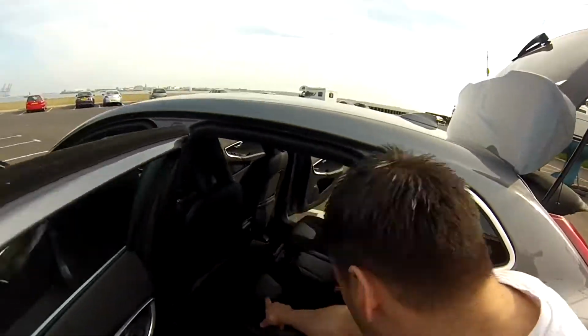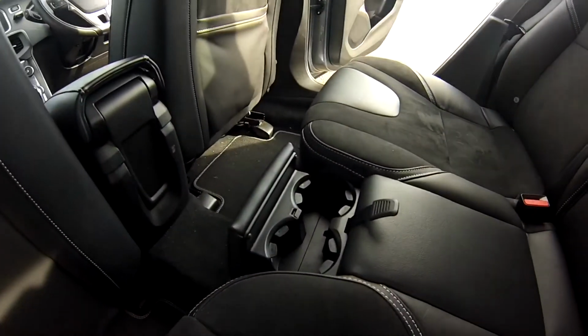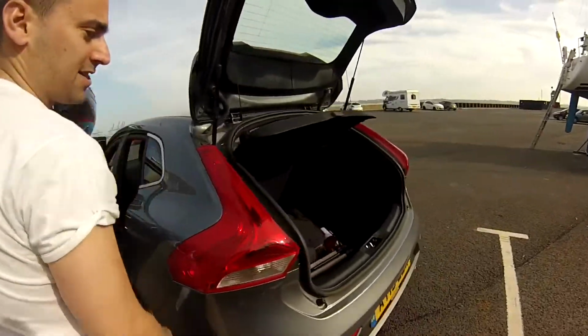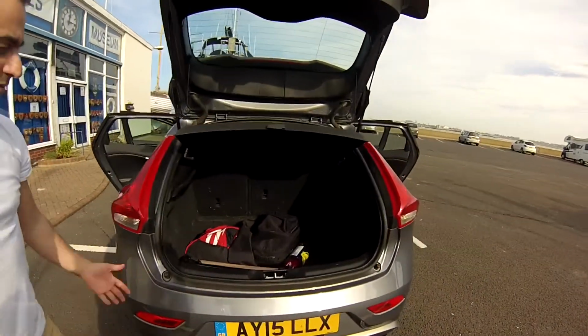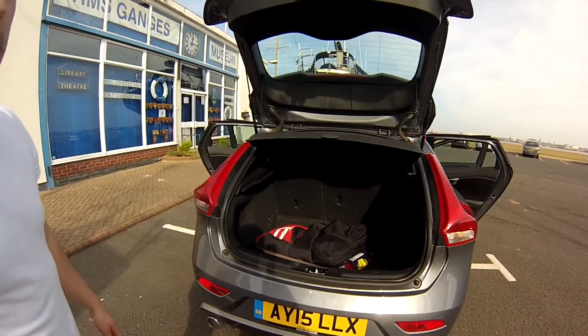You've got these pull out cup holders in the centre console for the back as well, which I really like. Nice little touch, really. As we discussed a bit earlier on, we've got a few little bits and bobs in there, but obviously the boot space is really quite nice.